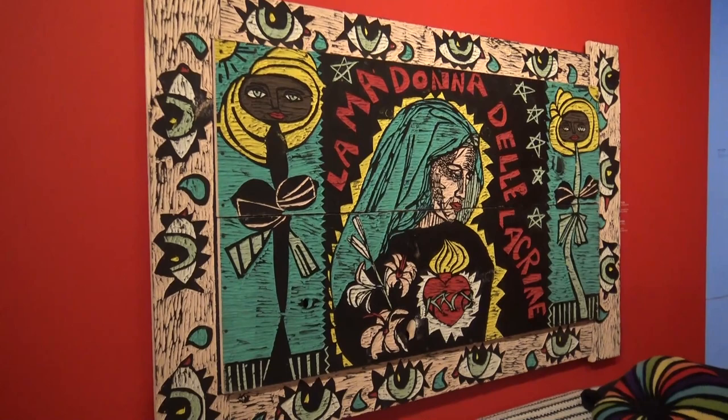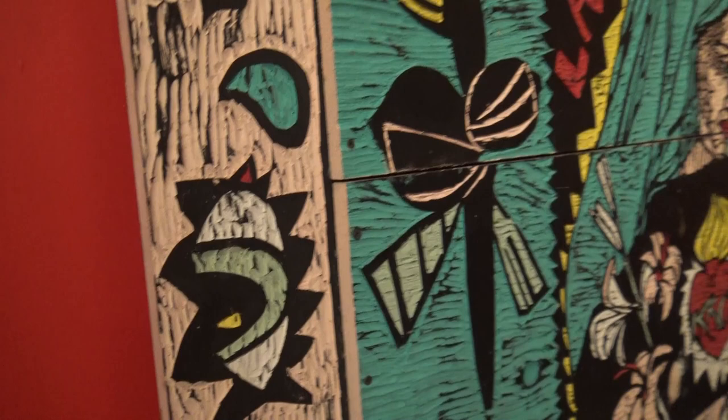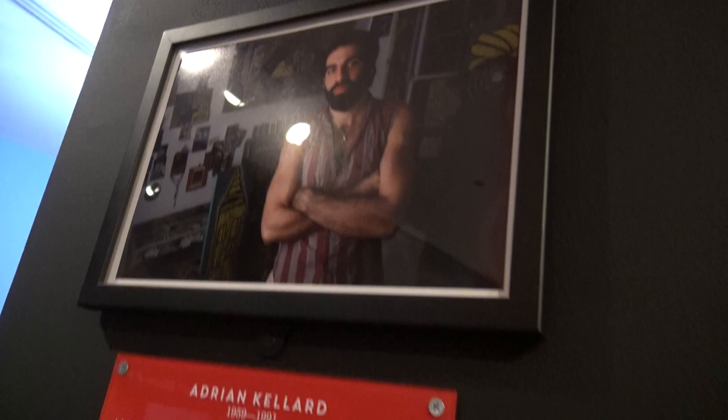You can see where the blade of probably a chisel or a tool took out wood, creating the art. And this beautiful carving of this bedroom was by Adrian. We actually see it in his house with him.